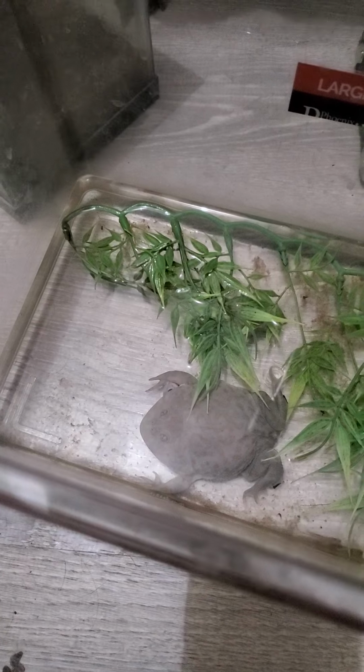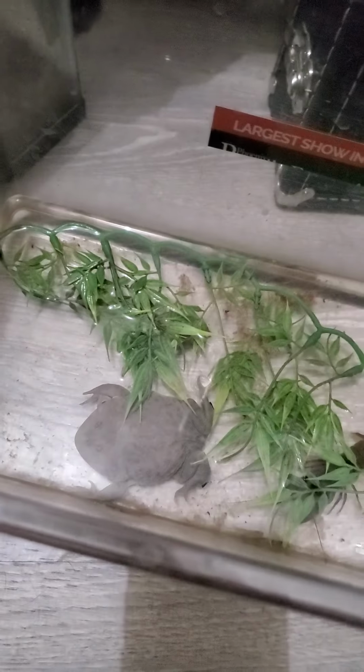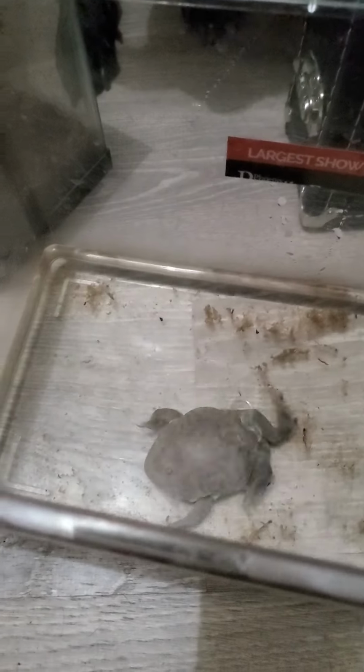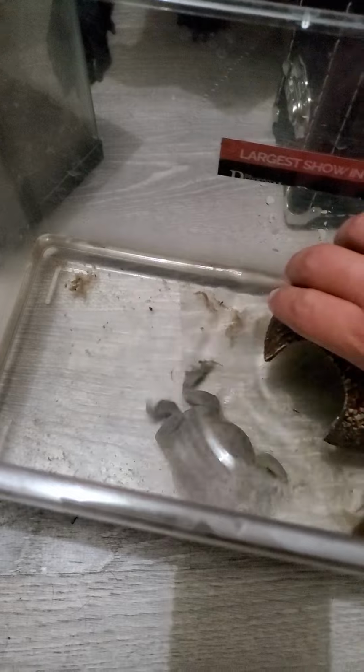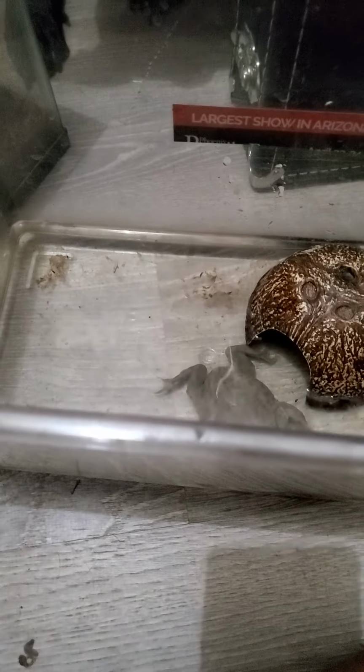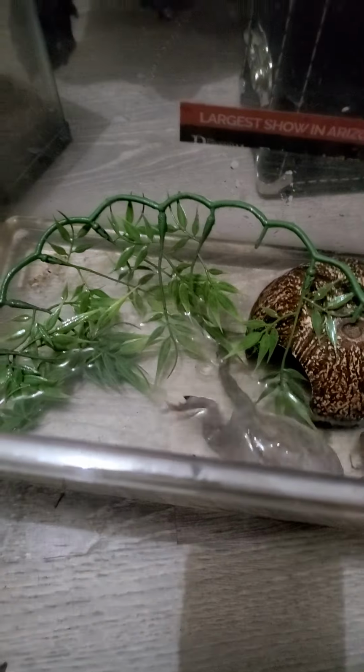Well, there. He ate the entire thing. So, tomorrow, well, probably the day after. Depends on how he feels tomorrow. If he's still got a huge stomach lump tomorrow, then I'll probably wait. But if not, then I'll change out the water tomorrow and get that cleaned up.